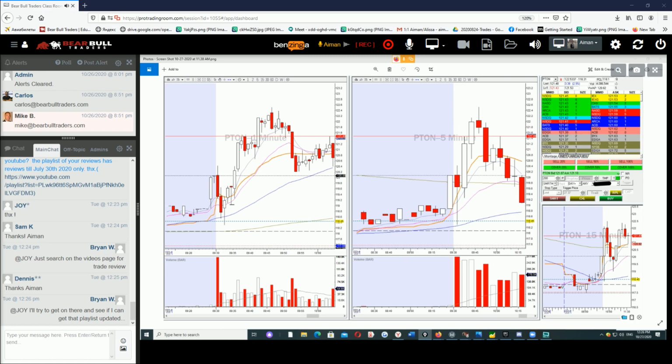So Ivan wanted to see if I would have taken this trade to the long side for a 5-minute open range breakout, because it also coincided with the break of the pre-market high. The one thing which didn't let him take the trade is this moving average here on the 15-minute chart. Would I have taken it? Definitely I would have.